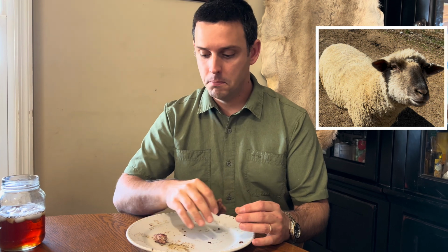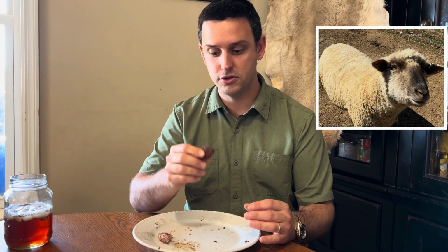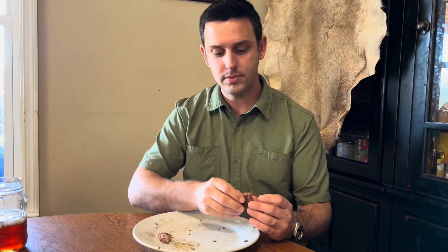It's definitely lamb. Has that very distinct lamb flavor to it, slightly gamey, as some people would say. And you can definitely tell that it is in fact lamb. So now let's compare that to the hair sheep. First, we'll cleanse the palate a little with some sweet tea. All right, here we go.